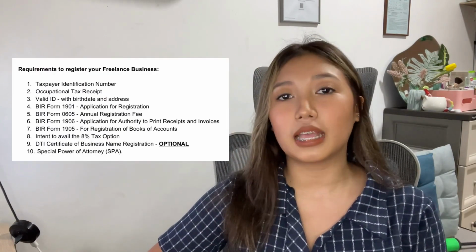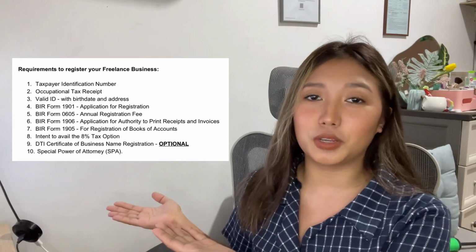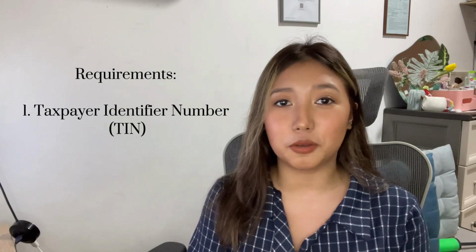Before tayo mag-proceed syempre sa registration, dapat alam muna natin yung requirements. So, ito yung mga requirements na kailangan nyong i-prepare before kayo magpunta sa BIR. Siyempre, unang kailangan natin yung PIN. Ito yung tax identifier number natin. So, kung employed ka na before, meron ka na nito galing sa employer mo. If wala pa, pwede ka naman din kumuha sa BIR.